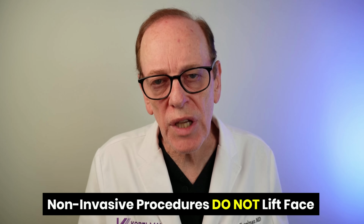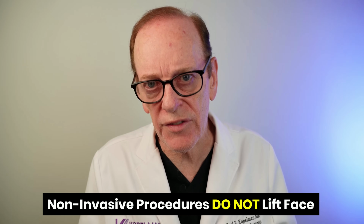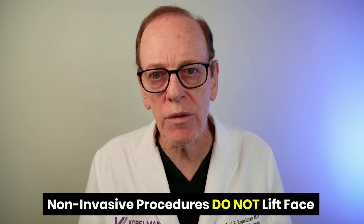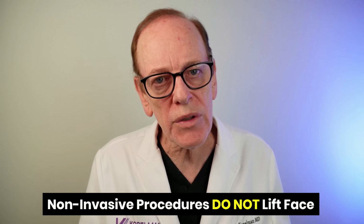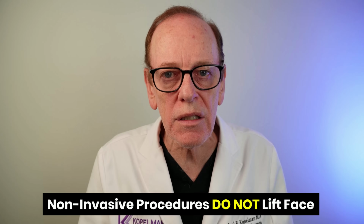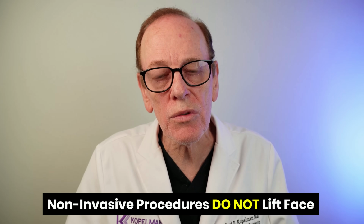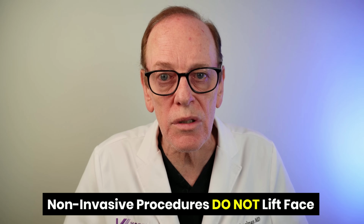So the question is, how can we improve some of these changes, and can we do it without surgery? The short answer is, none of these non-invasive procedures actually lift the face and lift things back to where they were originally. They will rejuvenate your appearance. They'll give you a fresher appearance, but they're not going to lift your face mechanically like a facelift can. However, many patients will benefit from these non-invasive procedures. So to begin with, I want to talk about something you probably all know about, which is Botox.